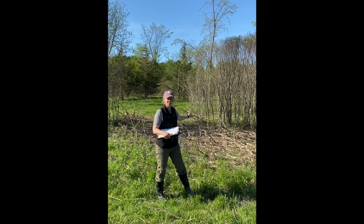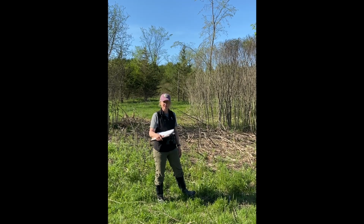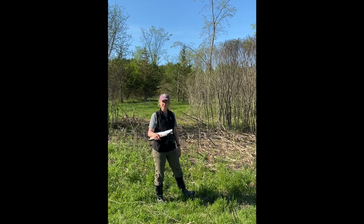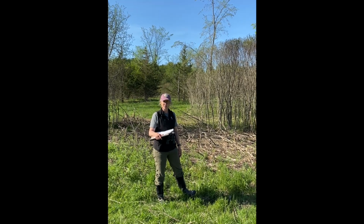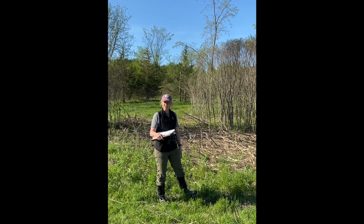You can see it looks a little bit rough right now, but by the end of the summer, it will probably be hard to even notice that this happened because the goldenrod and other forbs like asters and maybe milkweed might come in, which are all also good for birds, but also good for pollinators.